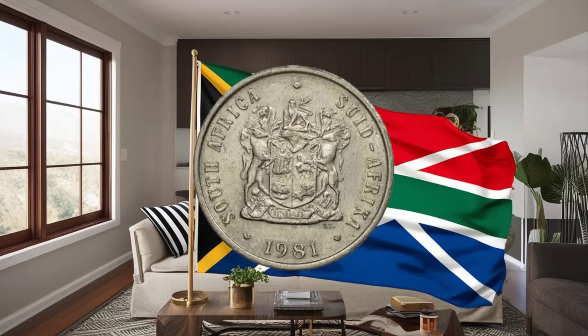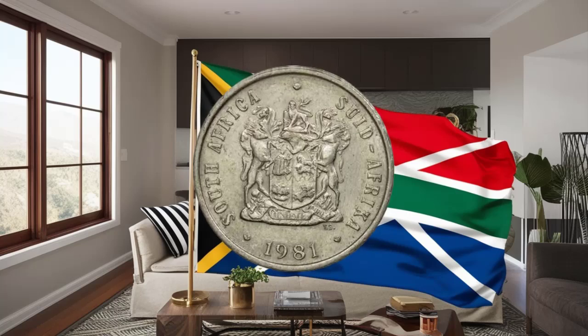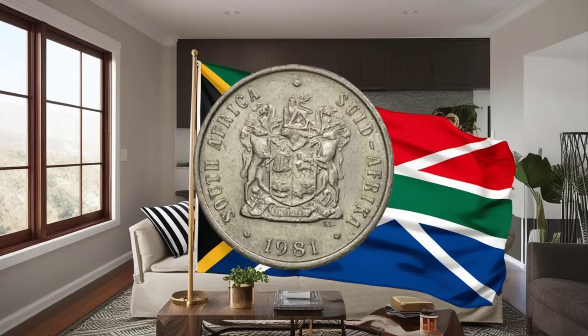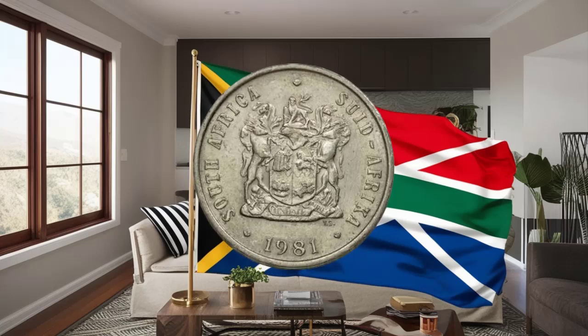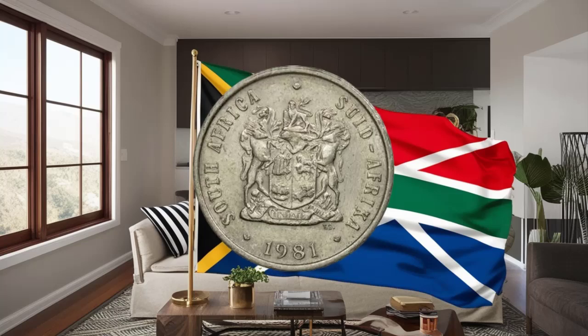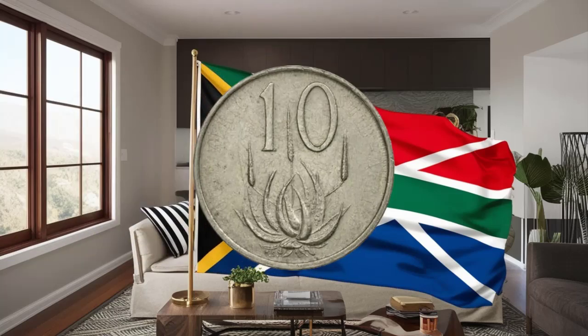Condition is everything. A coin that looks worn, scratched, and heavily used will always be worth less than one that has been preserved carefully. But sometimes, even a worn coin can hold value if it has a rare feature. That's why you can't judge it too quickly. Every detail matters. Weight, alignment, engraving sharpness, even the edge of the coin can reveal something unusual. Serious collectors examine these elements closely. They don't rush. They take their time, because they know that one small detail can mean the difference between a common coin and a rare find.